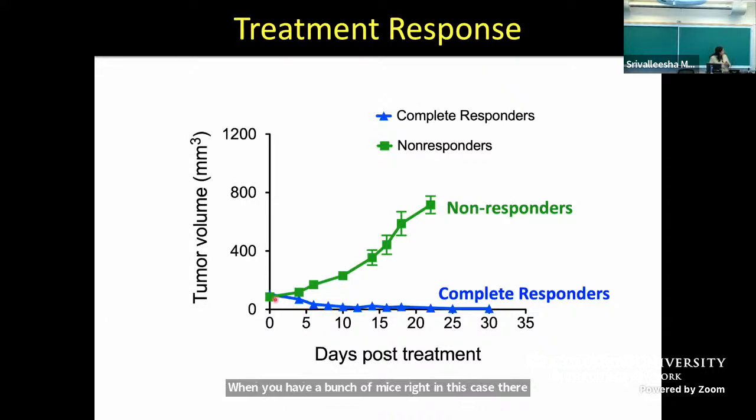As you can see here, the tumor volume just kept increasing, shown in green. And we have complete responders. That means that the PDT was effective, and the tumors went through complete remission, and the mice are doing great. So we'll first compare these 2 categories, look at how photoacoustic images change in the non-responders compared to the complete responders. So I'll be showing you the pseudo-colored images again here.